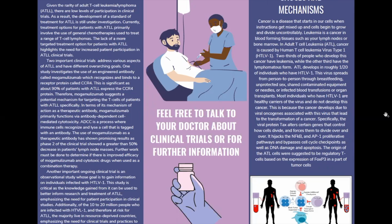Okay, so now I'm going to go into a little bit about the importance of clinical trials. And like Ashley mentioned, in terms of treatment options, right now the treatment options include more generalized chemotherapies that address a range of T-cell lymphomas. So this kind of highlights the importance of more targeted treatments, and this is the goal of the clinical trials. So two of the current ongoing clinical trials that are important address different aspects of ATLL.